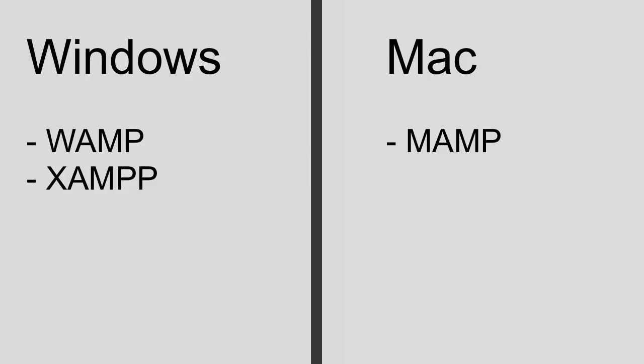Or if you're running on a Mac, go ahead and perform a web search for MAMP. So at this point, you can now pause this video, go perform your web search, download the software, install the software. There should be some sort of on-screen instructions that walk you through the process. Hopefully it's pretty straightforward. And then once the software is installed, go ahead and come back and unpause this video. Okay, at this point, I will assume that you're resuming this video because you've successfully installed either WAMP, XAMPP, MAMP, or some other PHP Apache MySQL package, and you're now ready to carry on.